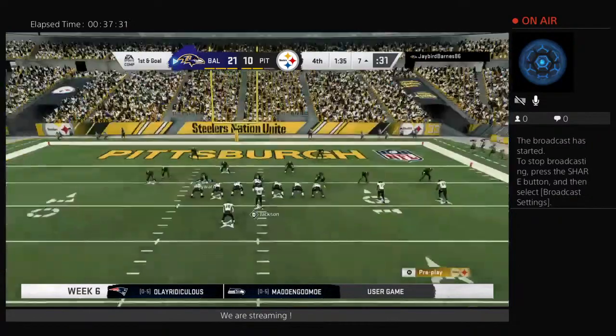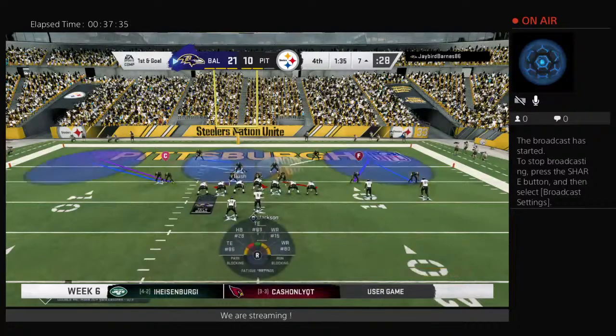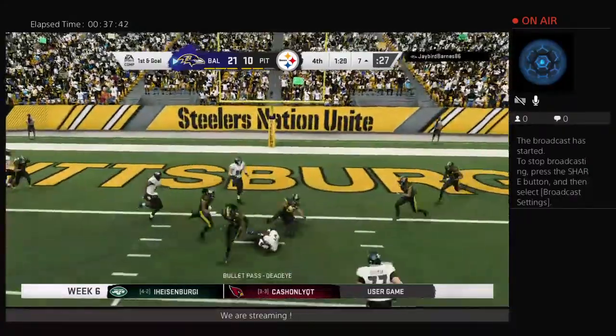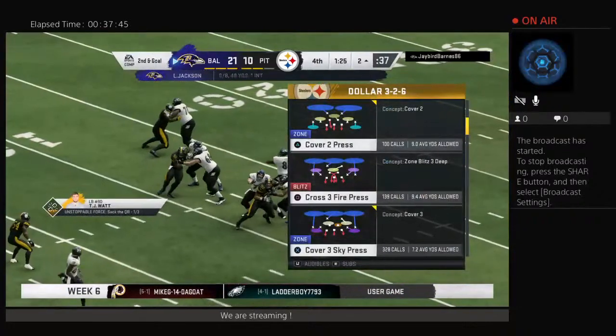A good chance now to put this game on ice. This is 1st and goal. 55's Mike. Jackson from the shotgun. And it's caught. That'll bring up 2nd and goal after the gain of 5.